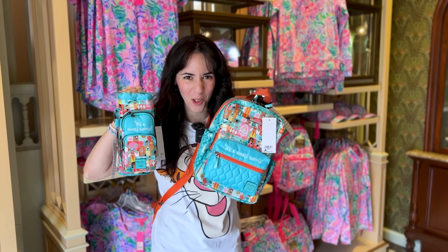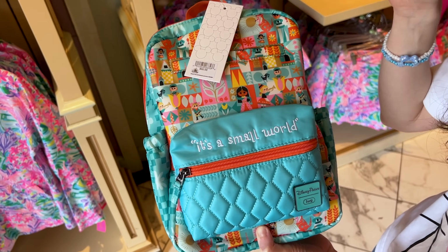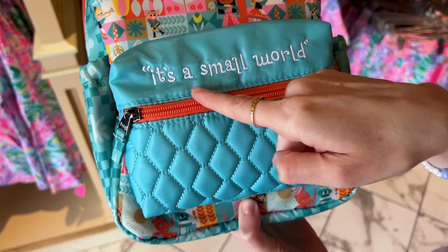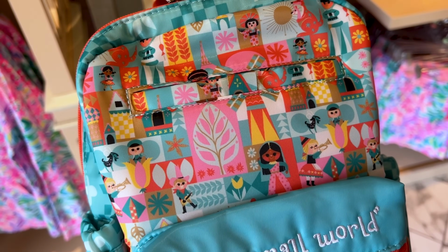And we finally found the It's a Small World lug bags. Not sure if you can hear it, but the Dapper Dans are singing right now because we're on Main Street, of course. This is $90. The backpack, It's a Small World embroidered on there. And we got an It's a Small World design there.